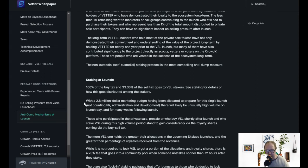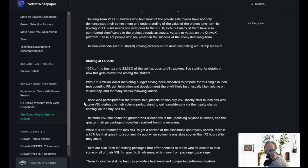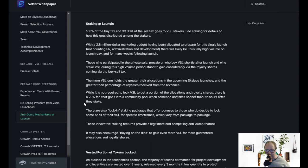A $2.8 million marketing budget has been allocated to prepare for the single launch, not counting PR, administration and development. There will likely be unusually high volume on launch day and for many weeks following launch. Those who participated in the private sale, pre-sale, or who buy the VSL shortly after the launch and who stake VSL during the high volume period stand to gain considerably via the royalty shares coming from the buy-sell tax.